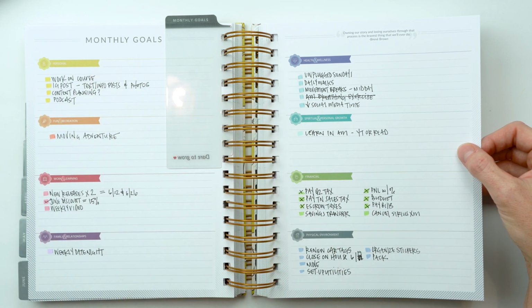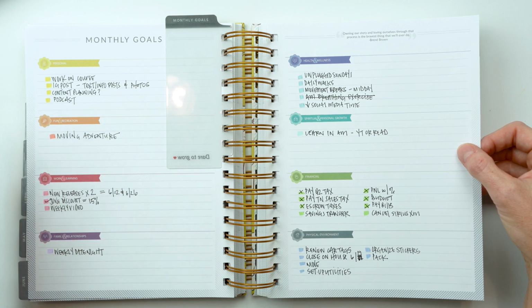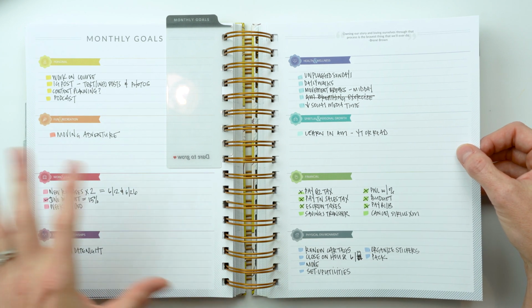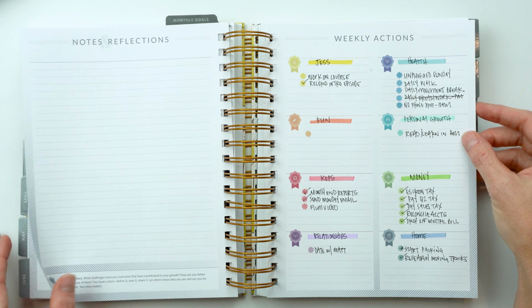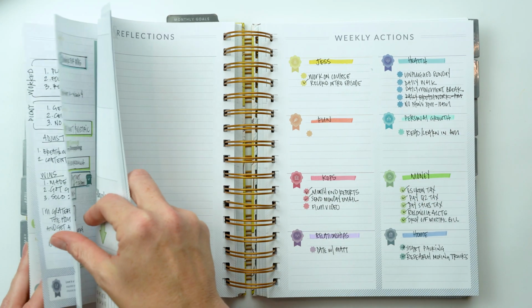So kind of here's where we're going. I've said it before, health, finance, and work tend to be the big guys. And you can see kind of that process. Then from here, I went down and broke out my weekly action steps. And now that I'm looking at this page, I realized, did I do my reflections every month or every week last month? Oh, I think I did.